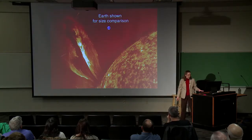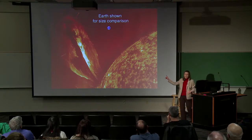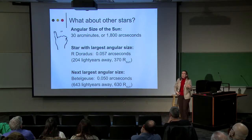So I don't want you to think that this is the true size of the moon and the sun. For comparison, this is part of the sun that can fit on the screen, and that's the Earth. Just for comparison, the Earth is very small. The sun is very large. We'll get a little better view of the proportions later on. All right, so what about other stars?